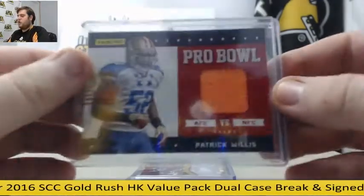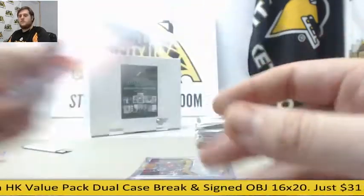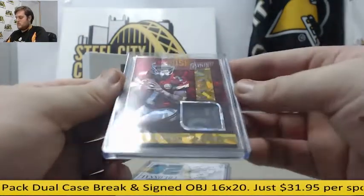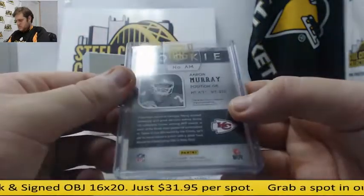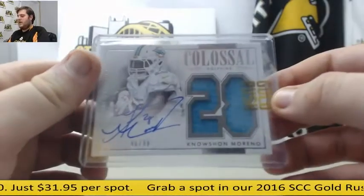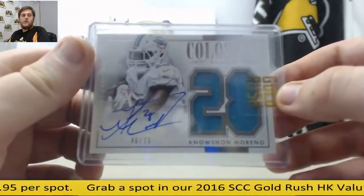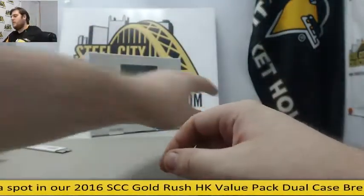For the Niners, Pro Bowl pylon card, Patrick Willis. Rookie Aaron Murray, cracked ice for the Chiefs. Aaron Murray, rookie card. And for the Dolphins, out of 99, colossal jersey swatch auto, Knowshon Moreno. Nice auto for Knowshon.